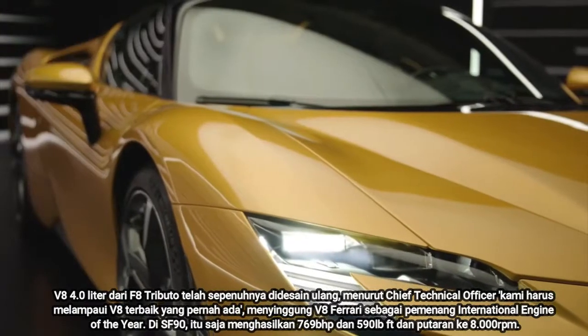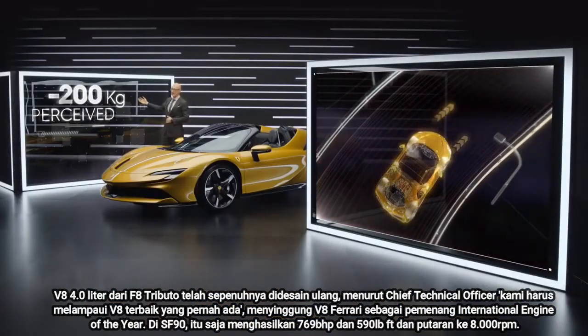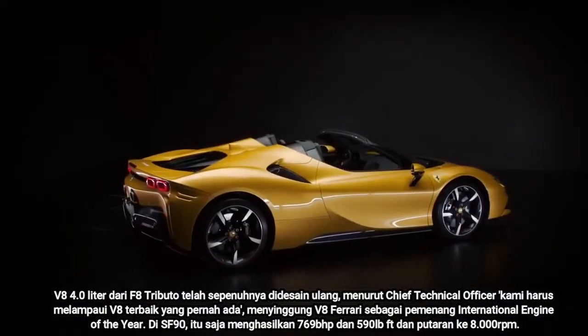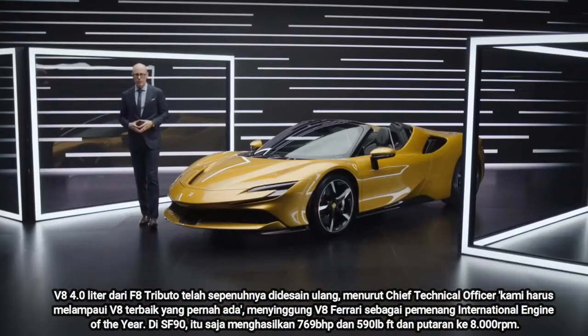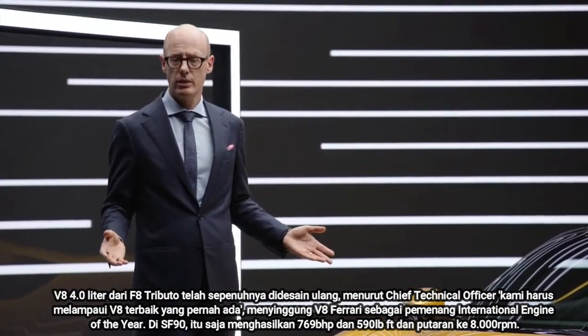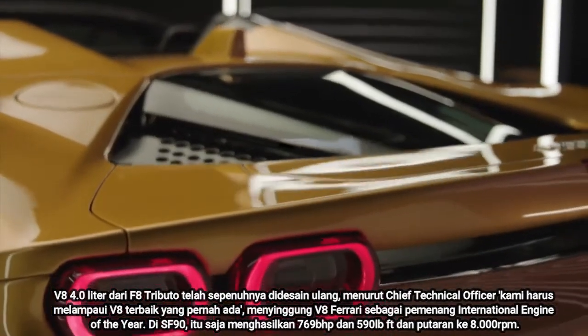The driver perceives this functionality as 200 kilos less on the car. And there's a third function. Imagine you want to test your car in the morning, but you don't want to wake up the neighborhood. You can go in electric drive, 25 kilometers and up to a speed of 130 kph.